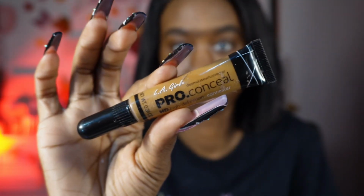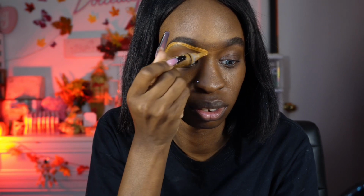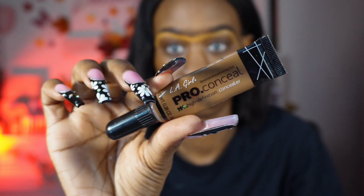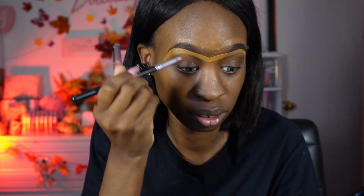Alright, we're gonna use LA Girl to fix up my brows. That was in the shade Suede. Now we're going to use Beautiful Bronze to do the top of my brows because that's the closest to my foundation shade that I could find. And I kind of like that one, how it carves out my brows, how it looks at the end result. Then we're just going to clean them up with a concealer.